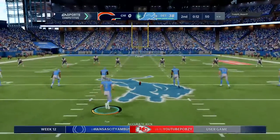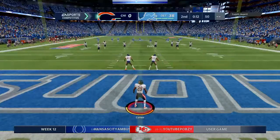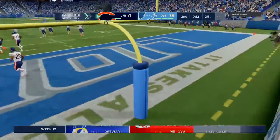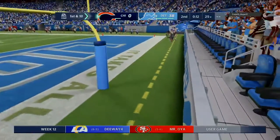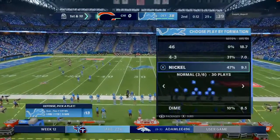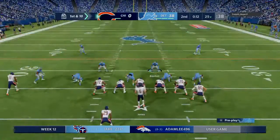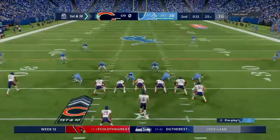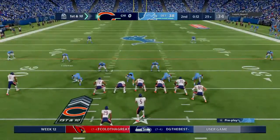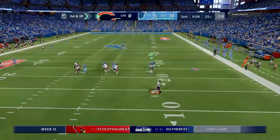So not much time to speak of remaining in this first half as the kick's away. And this will not be returnable. It's out of the back of the end zone for a touchback. Final 12 seconds of the half now as they've got it 1st and 10. After the pick six, they go right back to the air.